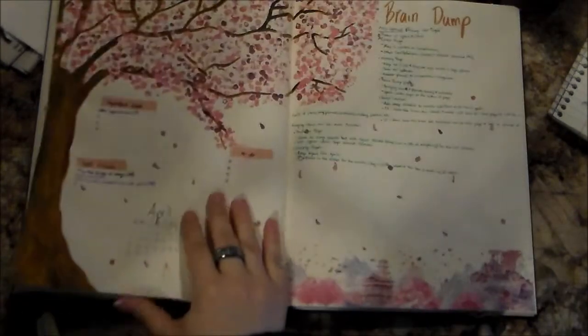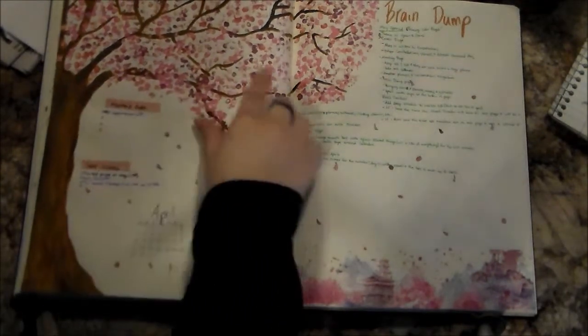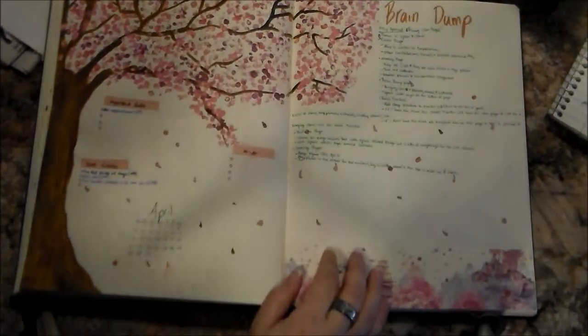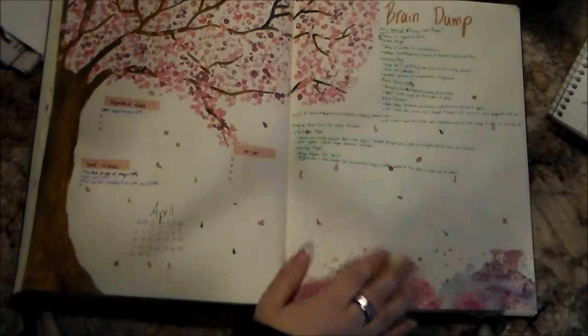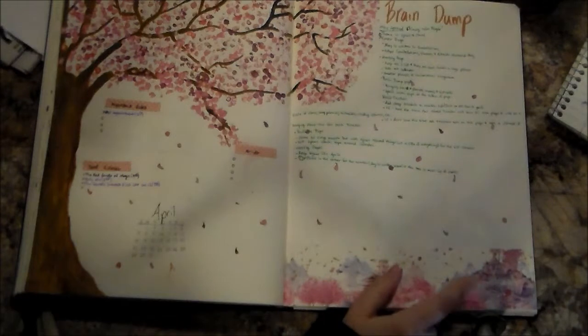But turning the page, we have my monthly spread and my brain dump page, which I decided design-wise to just draw a giant tree and then take Q-tips and dip them in 3 different colors of pink paint and just spread it all over the pages and then have petals falling down from the tree. And also added some washi tape that I had that has beautiful cherry blossom trees and old Japanese structures.